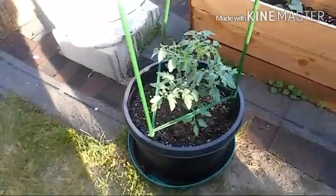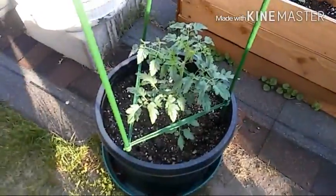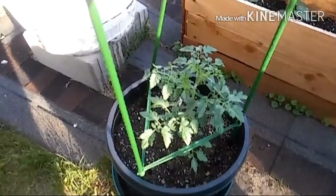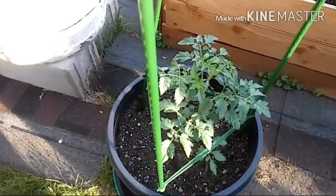Sweet 100 is doing well. I finally staked everything up. As it grows, I'll add more layers to this trellis for my Sweet 100s, because you have to stake those early because they'll get out of control on you quick.